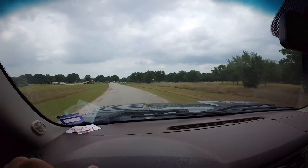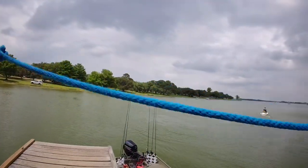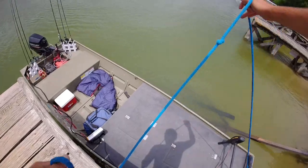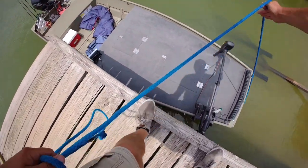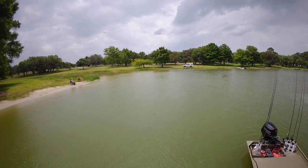All right, day two. The lake was very busy. There was a lot of boat traffic out here today. Tons of people on the lake, and I also got out there pretty early. So the fish were moving real slow when I got there, and I'm also sure that some of the pressure that we had over the holiday weekend kind of contributed to that. But we decided to give it a shot anyway.